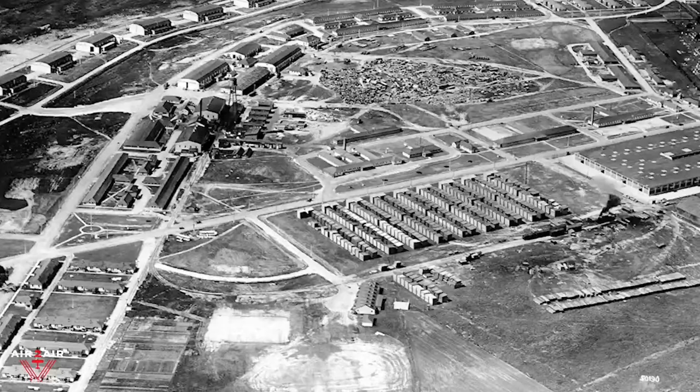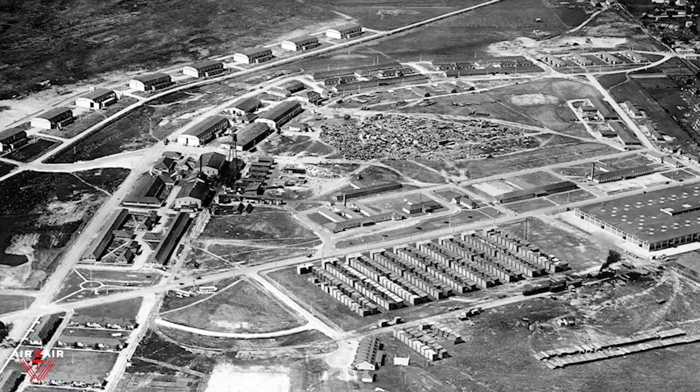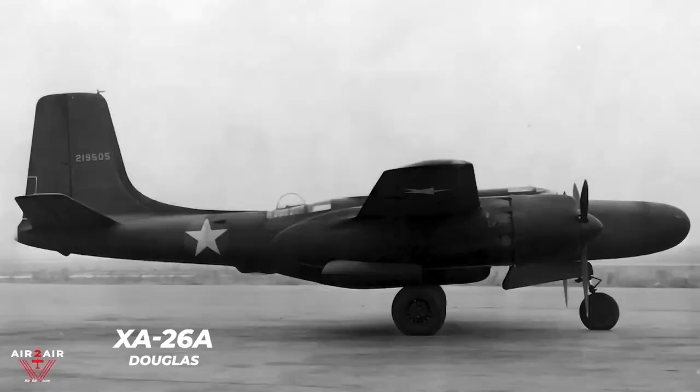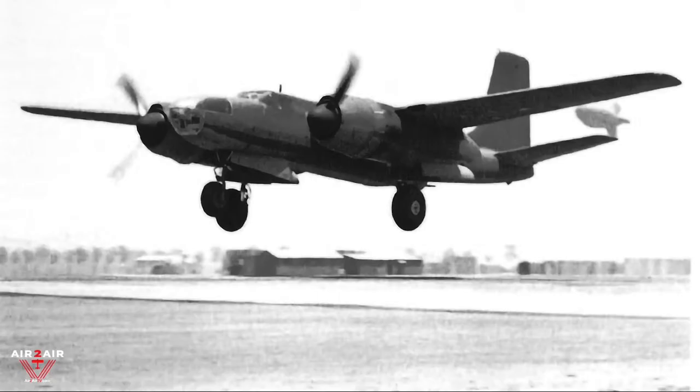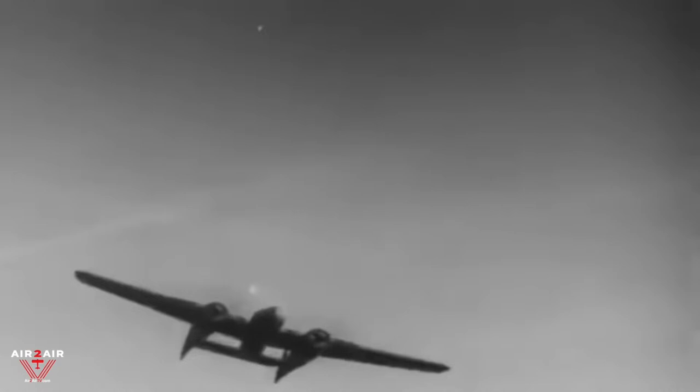On the 5th of November, Northrop and Pavlecka met at Wright Field with Air Materiel Command officers and presented them with Northrop's preliminary design. The Douglas XA-26A night fighter proposal was the only competition. Northrop's design was selected. Following the USAAC acceptance, Northrop began a comprehensive design work on what would become the first dedicated night fighter.